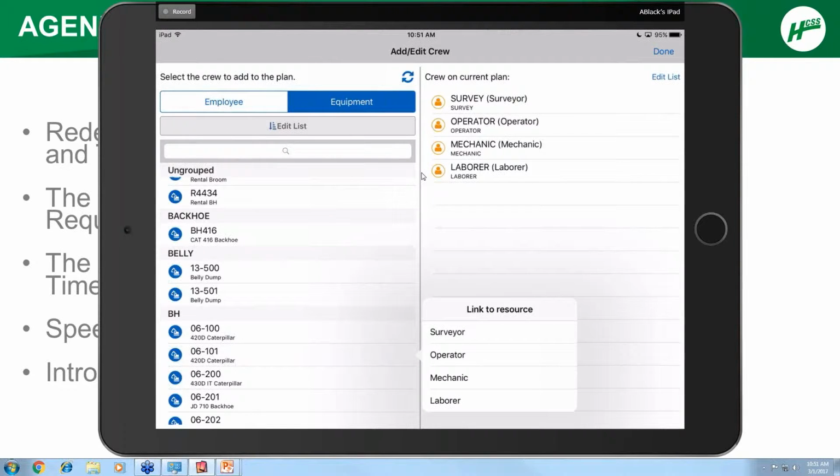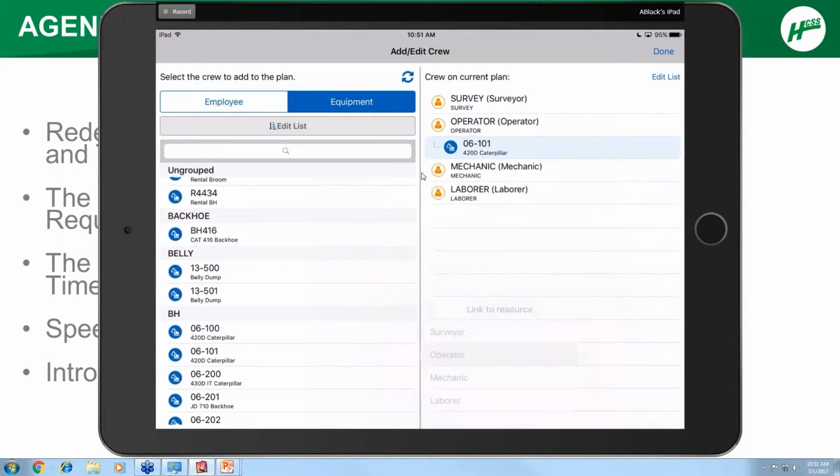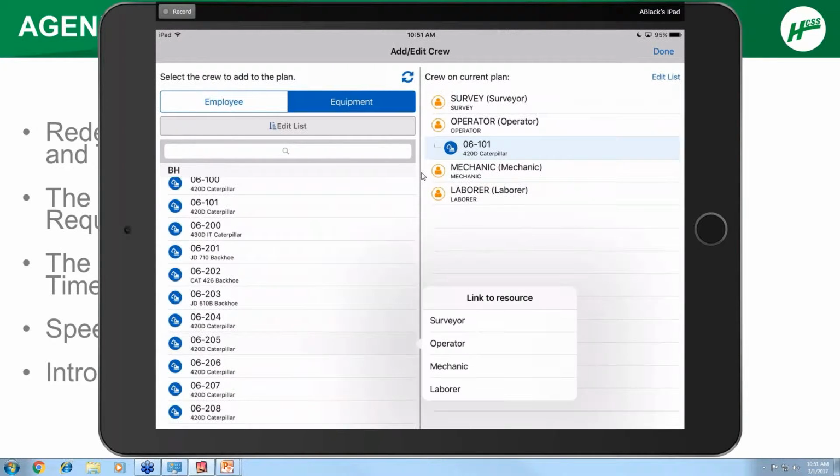If you've turned on the job review preference that requires linking of equipment to employees, then it's going to pop that up for you right here. So I'm going to go to, shoot, doesn't matter to me. All right, and this one will attach to a laborer. He's getting a pay bump today.